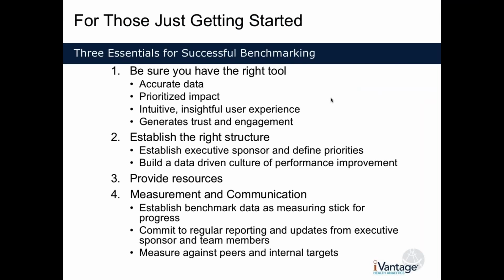So for those organizations that are just getting started in benchmarking, these are the essential steps that I think you really need to follow through on. I said three, there's actually four. I added a new number three kind of late in the game. But let's start with the right tool. Again, I mentioned that there are a lot of tools out there. But if I were just starting, I would make sure that the tool that I purchase is providing accurate data.